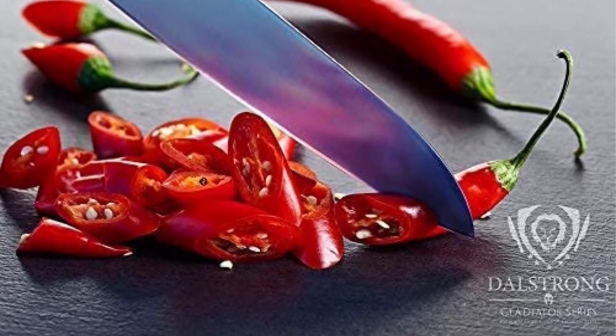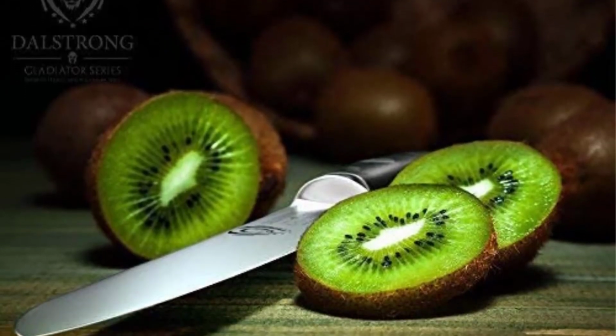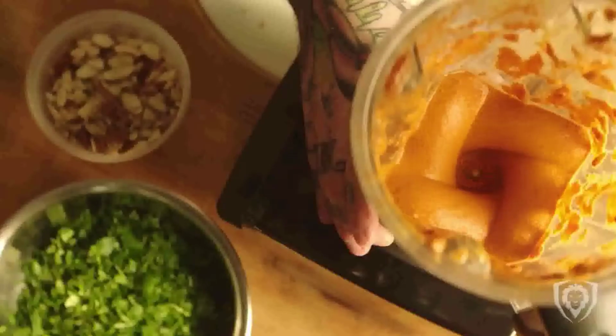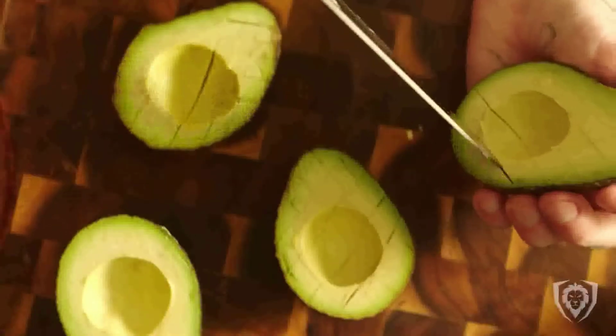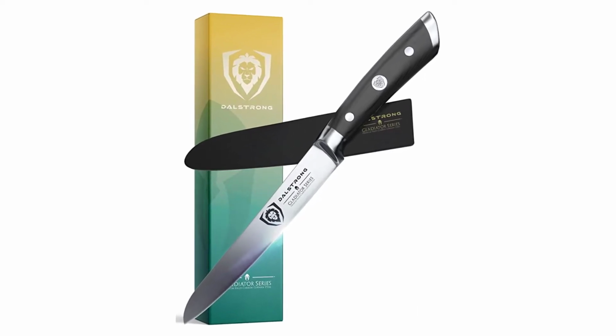Number 5. DALSTRONG Utility Knife. This DALSTRONG Chef Utility Knife is a beautiful combination of high quality and functional design. The high-carbon German steel blade is tapered and has a hand-polished edge with a 16 to 18 degree angle on either side. The knife also has an ergonomically designed, ambidextrous G10 Garolite handle that provides a strong grip.